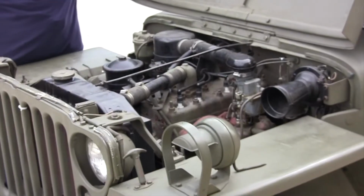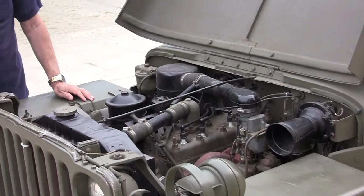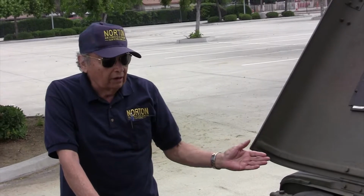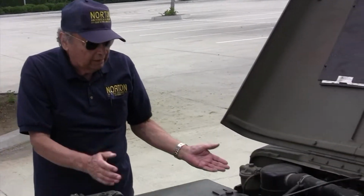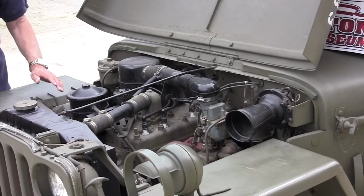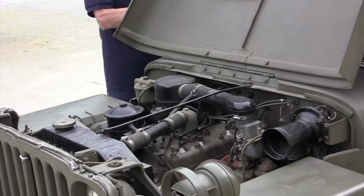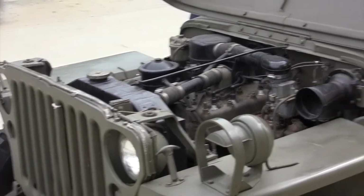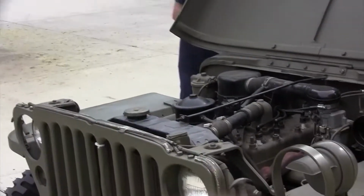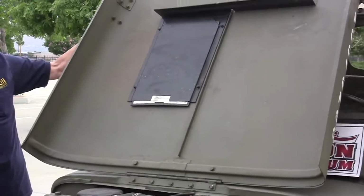The amazing thing about these vehicles is the technology. This is a 1943, and it's amazing how, to this day, many of the cars on the streets have basically the same technology. That's unbelievable. It's a 4 cylinders, 6 volts battery, and you can take this off. It is kind of complicated to take it off, but you can take it off.